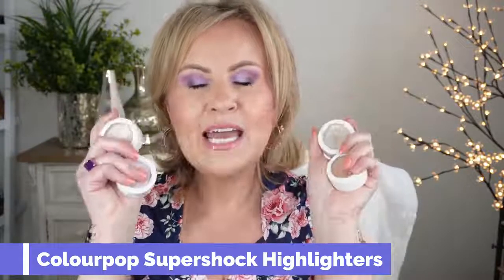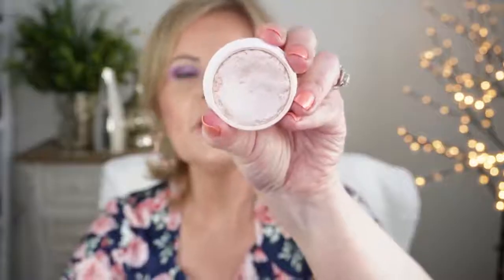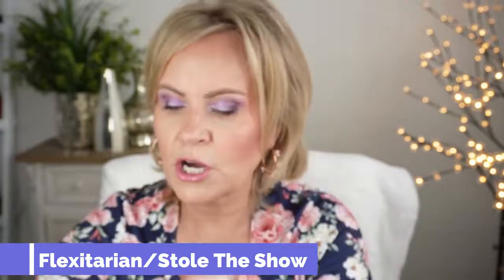No surprise here, it is the SuperShock highlighters from Colourpop. They can do no wrong in my eyes. I love these so much. So I'm going to swatch the colors that I have for you. Flexitarian is a very champagne-y color. This next one is called Stole the Show, and this is kind of a snowy, bright white color with a teeny tiny bit of a gold cast in the back of it. It's kind of hard to tell when they're so close together. So, Flexitarian, Stole the Show.